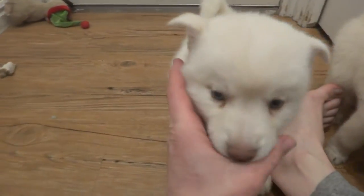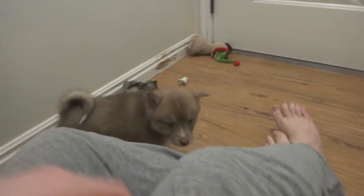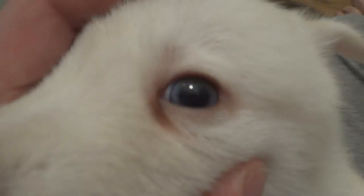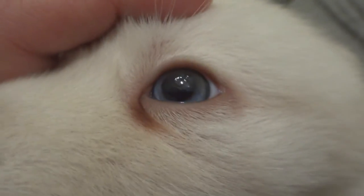This is Igloo. Igloo has two blue eyes. Oh wait, no. Igloo has left blue eye. I mean, right blue eye. And his left eye looks like it's also going to be part amber on top, blue on bottom. Or maybe all the way amber, but it's looking like it's going to stay blue on the bottom.